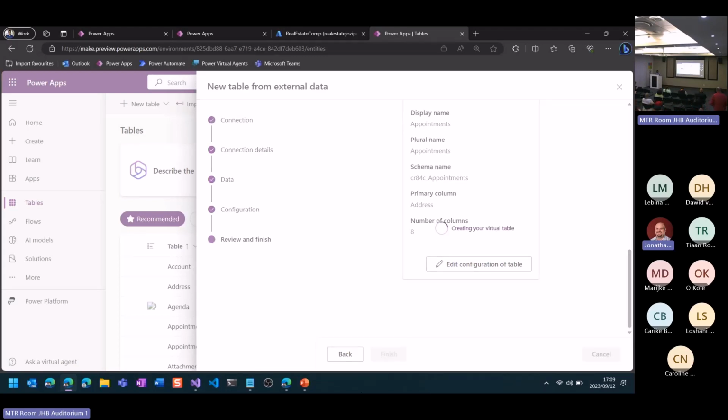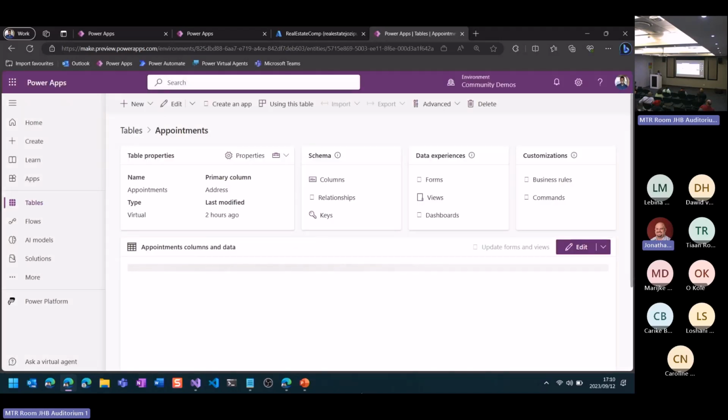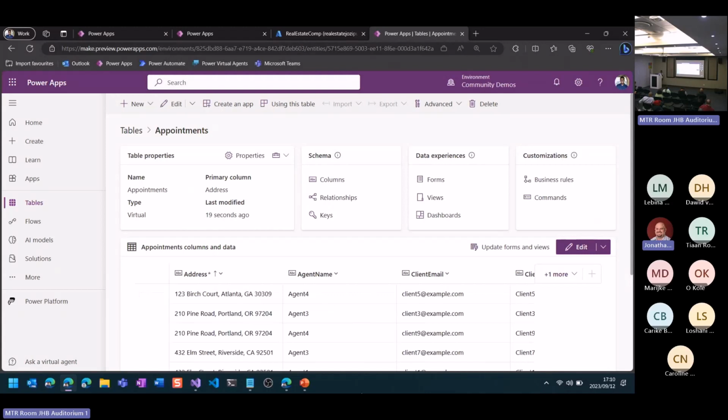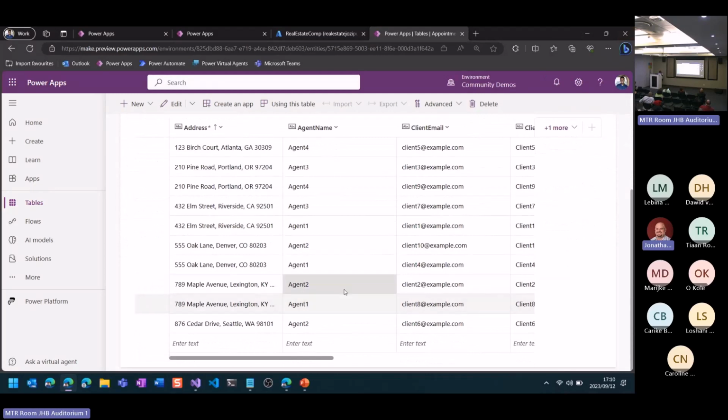Now, some might think that if your database is massive, this process will take a long time, but that is not the case because, again, it's not bringing that data from Azure into Dataverse. It's not copying the data. It's just mirroring the formats, and then you'll be able to see the data inside of Dataverse, even though it's coming from Azure. So you won't be able to perform specific functions like search, for example, because the data is actually not there. It's just coming from SQL. As you can see, there is the data right there.